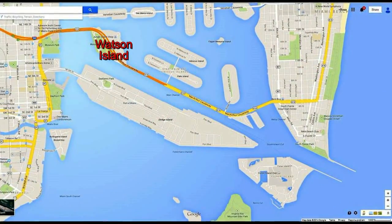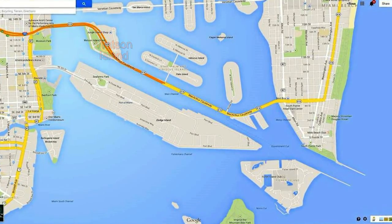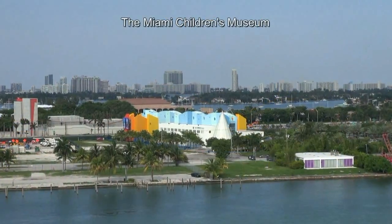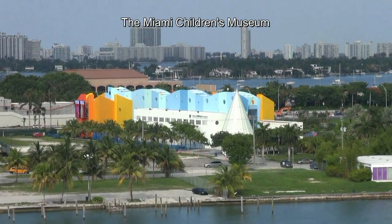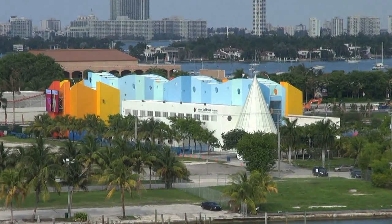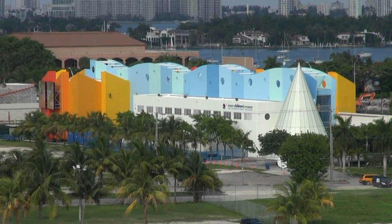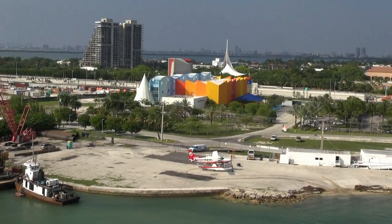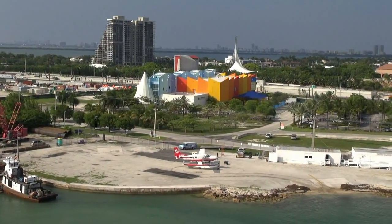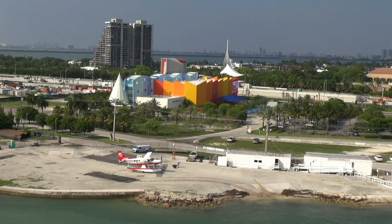Located on Watson Island, the Miami Children's Museum includes 14 galleries, classrooms, a kids' smart educational gift shop, a 200-seat auditorium, and a Subway restaurant. It offers hundreds of bilingual interactive exhibits, programs and classes, and learning materials relating to arts and culture. The building for and about children represents the elements of the world: earth, wind, water, and fire, and is a landmark in South Florida.